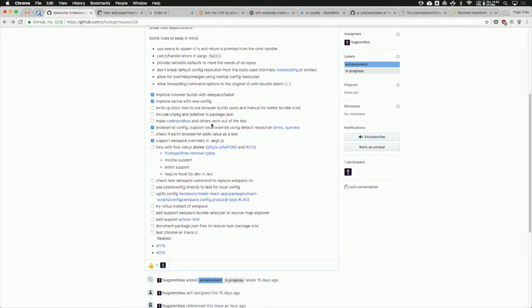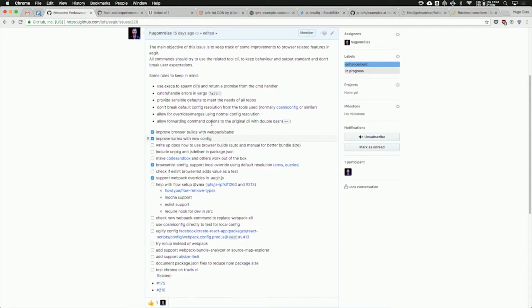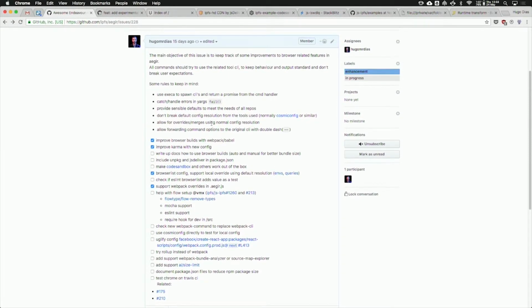So basically, I'm gonna run you through some things I've been working on, and some of them I've managed to finish. So the pull request is up. Victor already did some review. So basically, what I wanted to improve is, first, the karma tests, and actually the browser build.